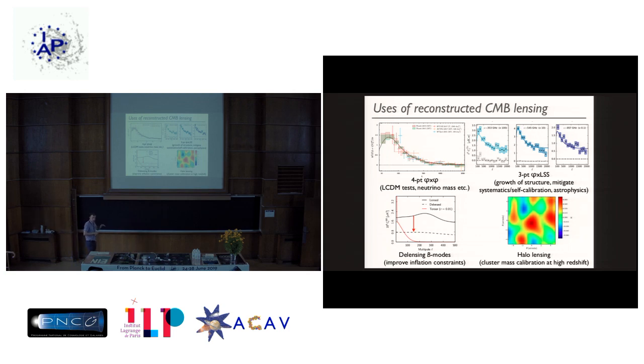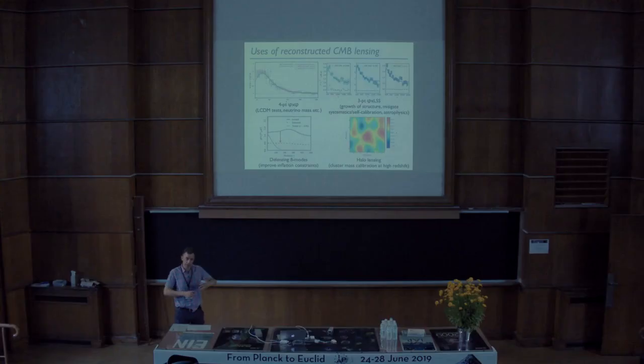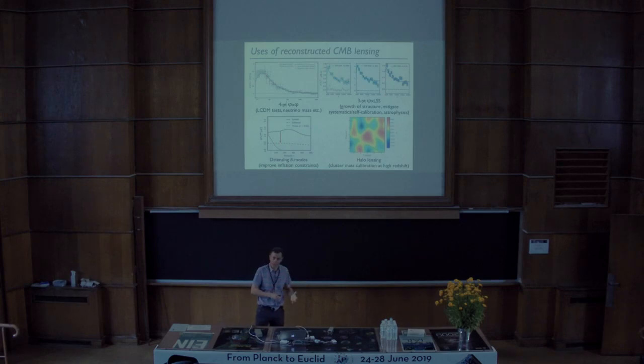Instead of correlating with itself, you could correlate with some other tracer of large-scale structure. And Martin gave some nice examples of that this morning in his talk. So there, you're correlating lensing reconstructed from the CMB with large-scale structure. That's actually a three-point measurement. Because you can correlate with a tomographic large-scale structure survey, you can probe the way that structure is growing throughout the universe in redshift. It's a very good way to mitigate systematic effects, because you're correlating something derived from the CMB with a completely independent measurement from large-scale structure. It's a good way to self-calibrate, and it's also a very good probe of astrophysics, for example, the bias of halos.